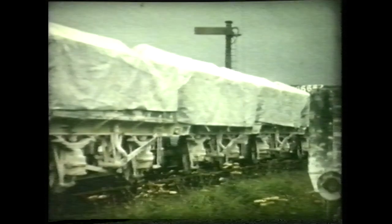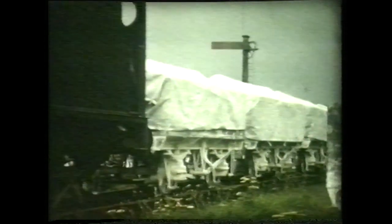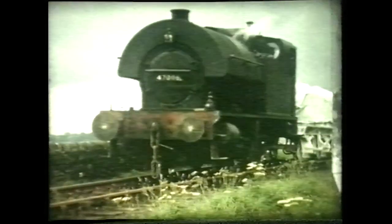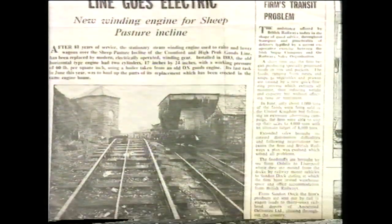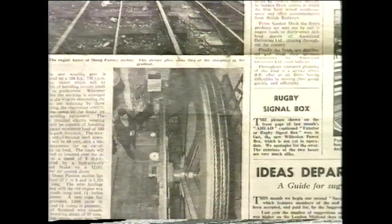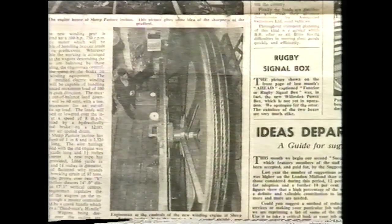By the 1960s, the old London and North Western Ramsbottom locomotive boiler was wearing out. With prospects of continuing favourable traffic down the Killers branch from Middleton Quarry, and also the anticipated output from the factory being built at Hopton, it was decided to go electric with the installation of new winding gear at Sheep Pasture. A 100 horsepower motor was specified, allowing an out-of-balance load of 60 tons downwards or 10 tons upwards. This was brought into operation in 1965.